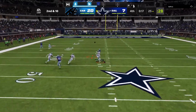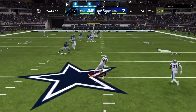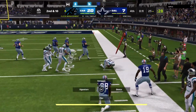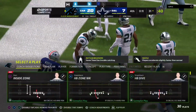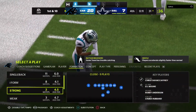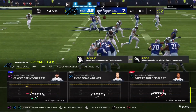Now a desperation throw deep downfield. And this is intercepted, and that should do it. A.J. Bouye with a pick. And a great return as he gets this all the way down close to the 30-yard line. All smiles and high fives on that defensive sideline. That interception will cap off what was truly a tremendous performance.